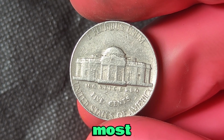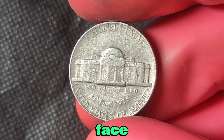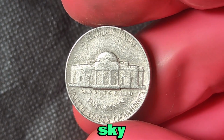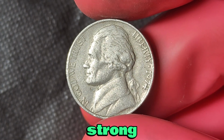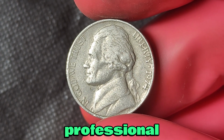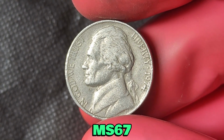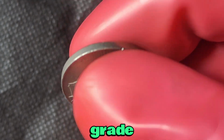While most 1974 nickels without a mint mark are common and only worth face value, a select few have unique characteristics that drive their value sky high. We're talking about high-grade coins with exceptional strike quality, strong details, and flawless surfaces. If your coin is graded by a professional service like PCGS or NGC and earns a grade of MS67 or higher, then you're in for a real surprise. Why is that grade so important?